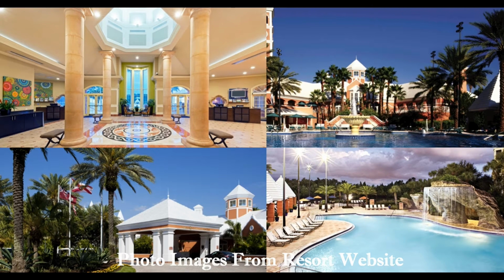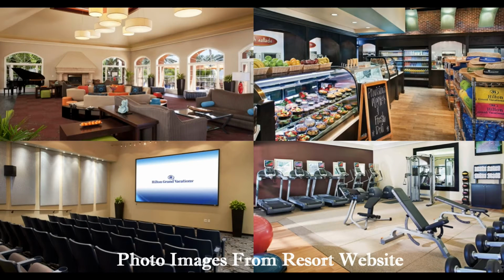Now, before I left, I did a little internet research and pulled kind of the best of the pictures from the website to share with everybody. The pictures show what looks to be a really pretty resort. There's lots of pools. It's a nice, well-kept property. They also show a lot of public spaces, exercise rooms, what looked to me like a meeting room, and some type of small general store. In general, I would have to tell you right off the bat that these pictures are fairly accurate.